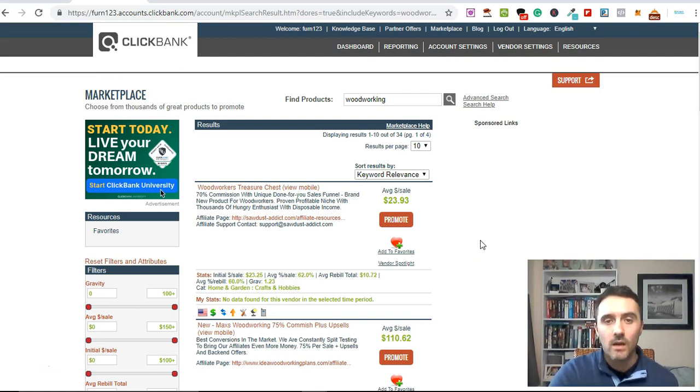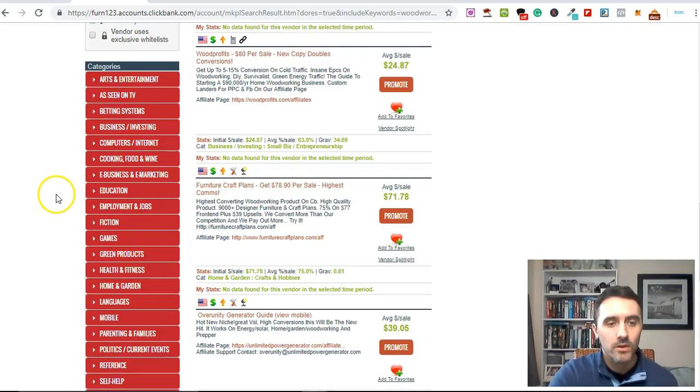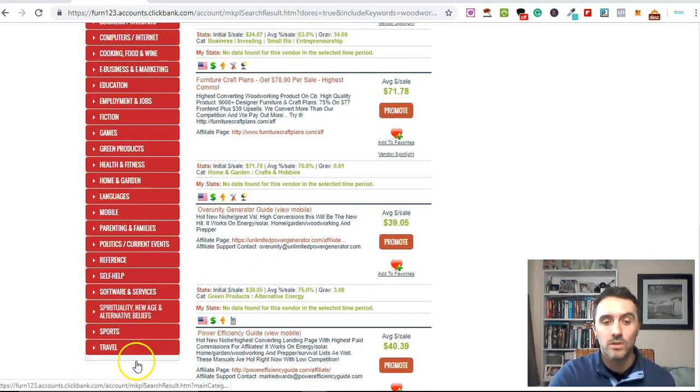Once you've created an account, you're going to come over here to what is known as the marketplace. So create an account, go up here, click on marketplace, and it will bring you to this page. Now, on the left hand side, let me scroll this down for you. Here you've got all of your different categories, so you can go into any of these and find any different product or service that you want to promote.